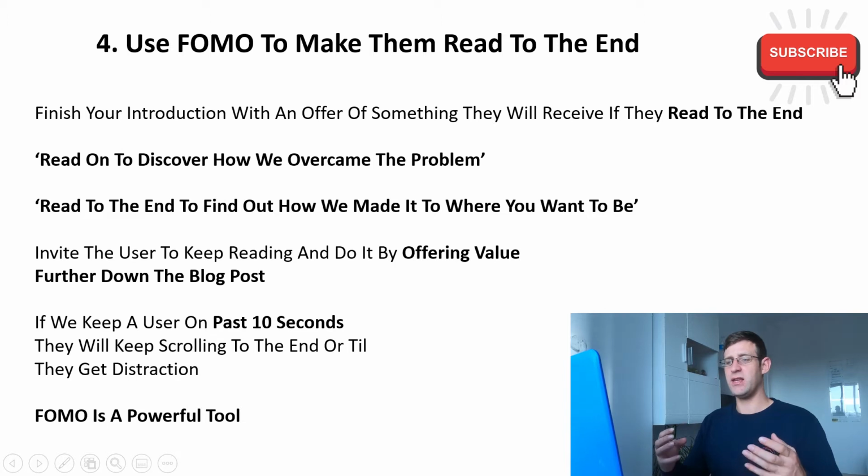And if we can get the user to scroll past the first 10 seconds or the opening paragraphs and still be interested, there's a good chance they're going to scroll all the way down to the end because they'll already know that it's quality content. So the start is really crucial for creating quality and engaging content.